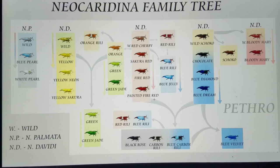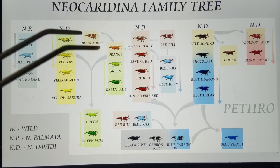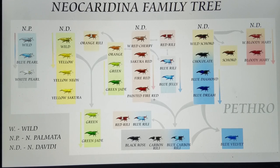This selective breeding process is actually relatively new in the cherry shrimp or Neocaridina shrimp project, so to speak, as humans have undertaken it. Throughout the history of this, it's only since the mid-90s that people were intensively selectively breeding these for the hobby. In the wild, you have basically Palmata and Davidi that have come to be part of what we usually see in pet stores and online in forums as Neocaridina shrimp.